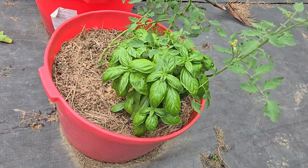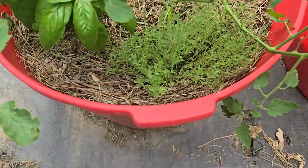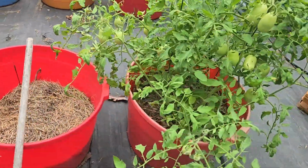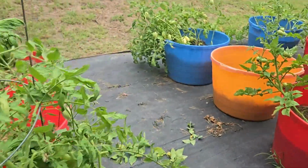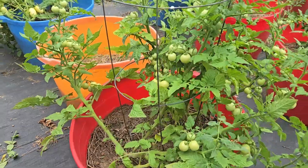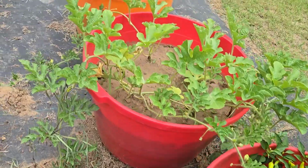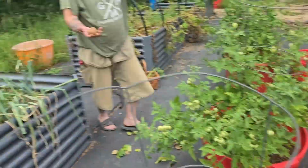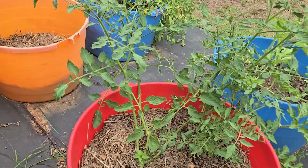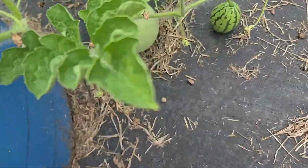So in these pots we have some sweet basil, and we have yellow Sun Gold cherry tomatoes, and some thyme. The Roma tomatoes are loving it. There's some there that did not get trellised. That's what happens. Husky Cherry Red, Devil Tabasco, watermelon, couple more taters, new taters, cherry tomato, more yellow Sun Gold, watermelons. We got baby watermelon coming on.